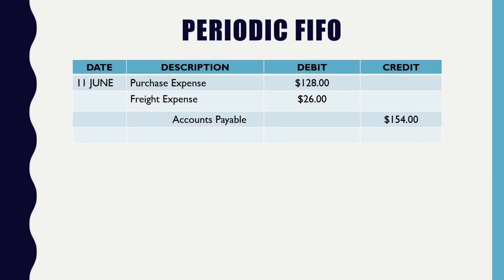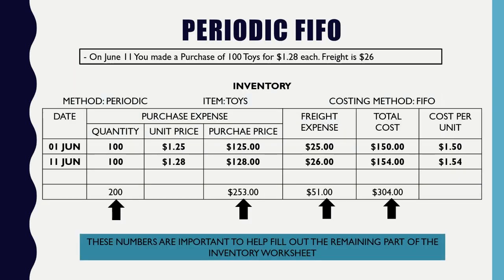So here's scenario 2, journalizing it. But with that, again, we're going to notice that we're going to be plugging in the numbers here. 128 as our purchase price for June 11. And our total cost is going to give us a total of 154, which gives us $1.54 for each item that we sell. Now, let's review this information real quick.